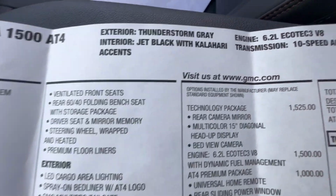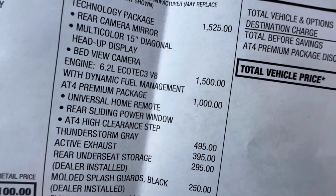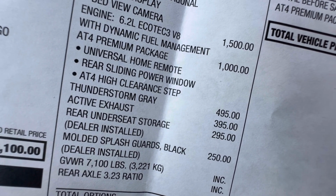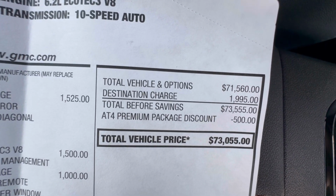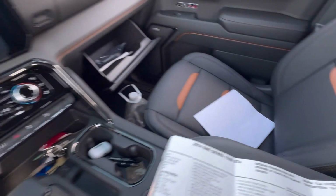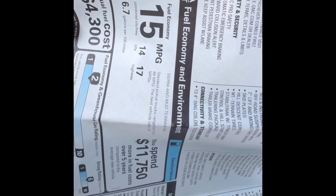So I got the technology package, I got the engine, I got the AT4 premium package, thunderstorm gray, active exhaust, rear underseat storage, molded splash guards, and after it's all said and done, I got it for $73,055. MPG wise, it says 14 city, 17 highway, 15 altogether.